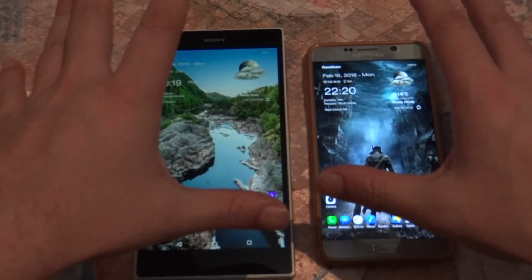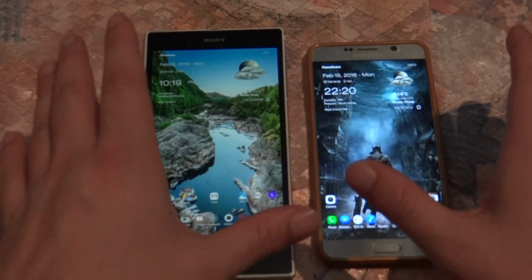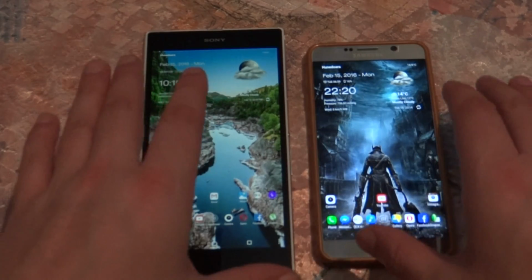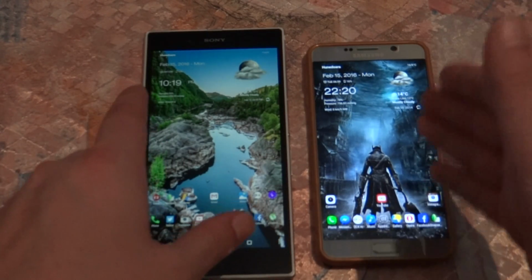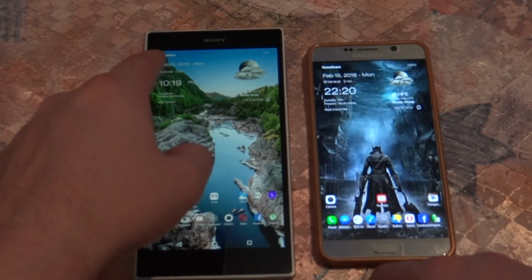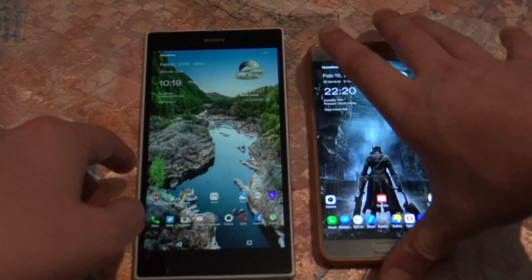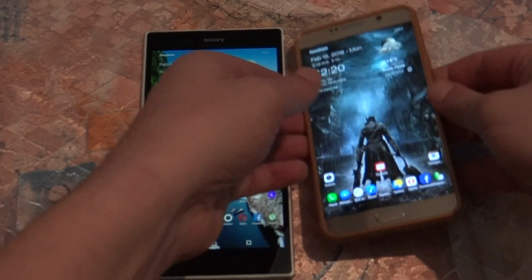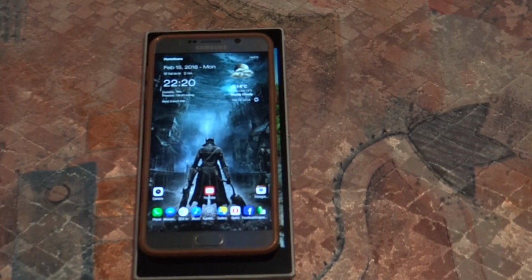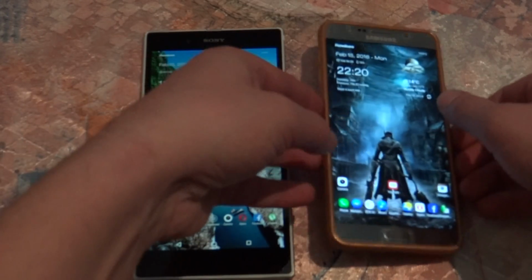In terms of battery life, well, what can I say? The Note 5 wins by a small margin, so it's not so dramatic. Fair enough, it sports a 2K display, this one is only 1080p, but keep in mind this one is a lot bigger than the Note 5. Actually, if I put the Note 5 on the Z Ultra, you can see that it basically fits in the footprint of the screen of the Z Ultra. So think about it.